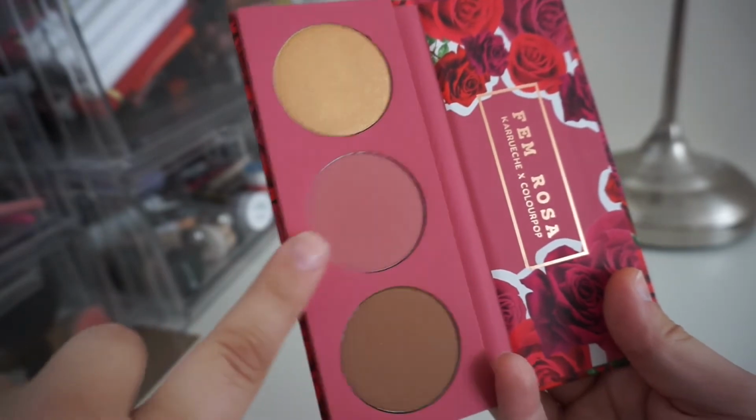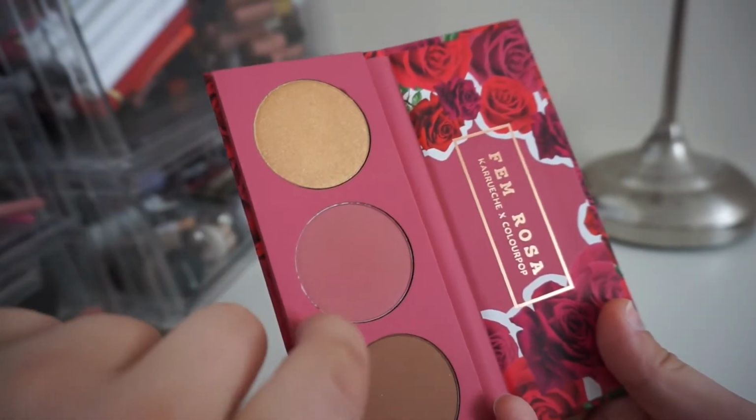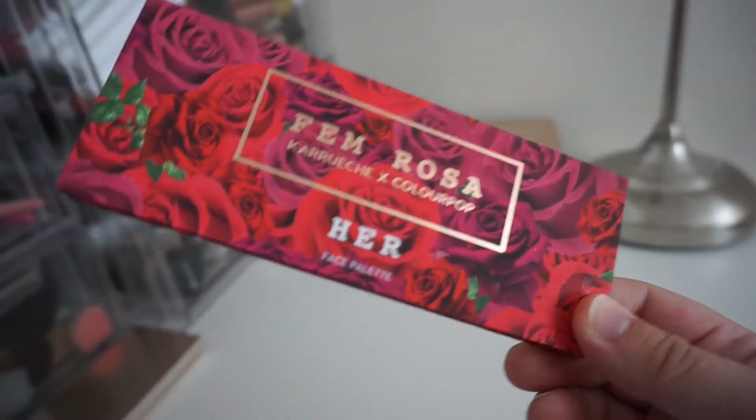The only thing I can maybe get away with is this pink shade, but the bronzer's too dark, the highlight is too dark, and this is just too pigmented, and since it is on the darker side, it's a little hard for me to wear, so I'm just going to go ahead and pass this on.